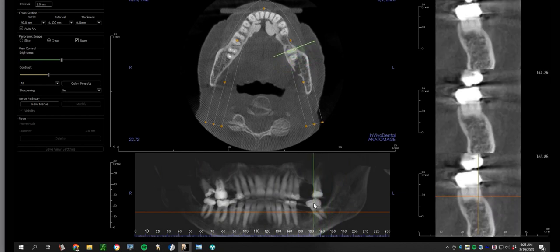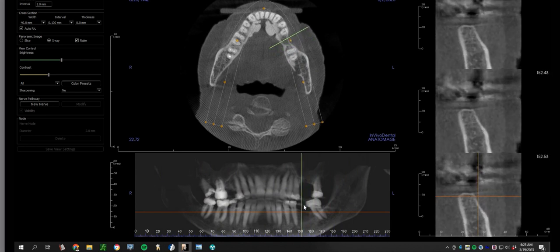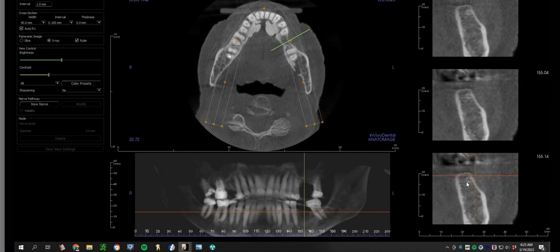Again, looking at the apices of the teeth. So now I'm looking at the bone down here for a potential future implant. We could map out the nerve. It's right here. Maybe a topic for another day. But just to get a sense of how much bone you have here, you have plenty of bone for an implant. 15 millimeters.